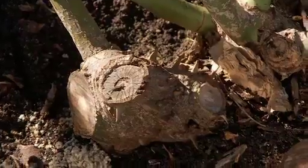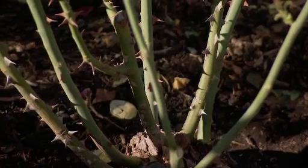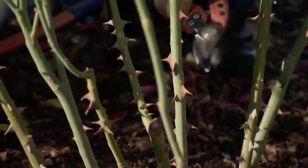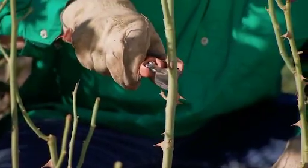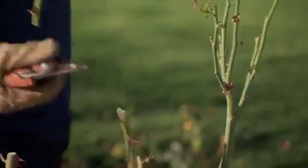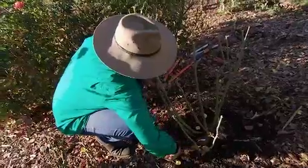And what's the next difference between pruning hybrid teas and floribundas? So the next difference is, instead of once everything's cleaned out working top down, you work bottom up. So on this, you see this nice shoot, and you go from the bottom and you count up 10. 1, 2, 3, 4, 5, 6, 7, 8, 9, 10. Okay. And then cut. So we do that all the way around the plant? Exactly. Done.